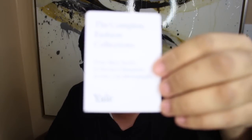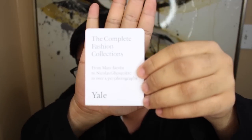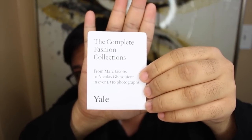Oh, and I'm just looking at this little thing right here, and it says that there are over 1,350 photographs in this book, and so I think that's amazing. But speaking of Kim Jones and Dior, let's go in this book. And this says it's the collections from 1947. Oh my gosh, that is a long time ago. 1947 to 2017.